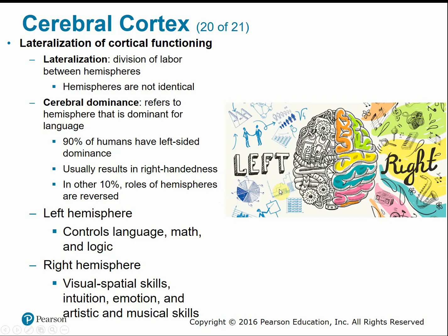We've noticed some lateralization of different functions and roles between the hemispheres. The left hemisphere is more for logical tasks, math, language, whereas the right hemisphere is more for artistic pursuits. Visual spatial skills, intuition, emotional, artistic, and musical skills are primarily found in the right hemisphere.